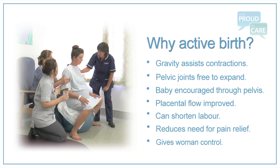Whilst you remain active and mobile, gravity will assist the contractions, so you will have two powerful forces helping birth your baby. The pelvic joints will remain free to move and expand, giving the baby as much room as there is available, encouraging an easier journey through the pelvis.